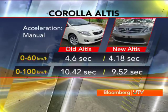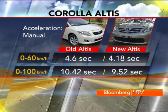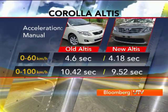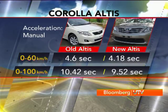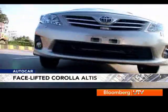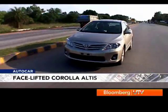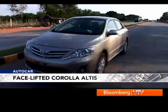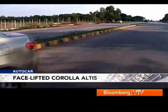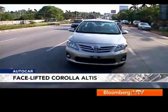In our performance runs, the Altis hit 100 km an hour from standstill in 9.6 seconds. That's an improvement of nearly a second over the previous car. So it's not just better performance. Toyota also claimed that the Corolla with the 6-speed manual gearbox will return better fuel efficiency to the tune of 15.22 km per litre. One thing is that the clutch can prove to be a bit bothersome in stop-go traffic.